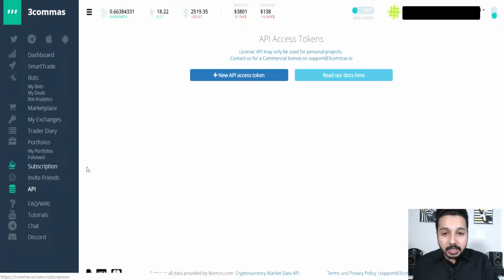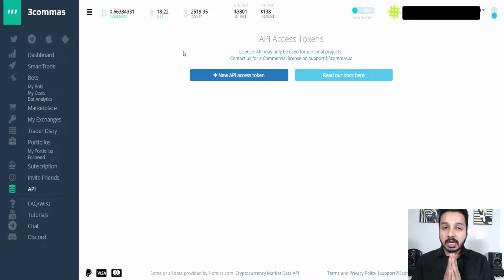On this section, you can connect your APIs, and we will have a separate video on this, on how you can connect your API, and I will teach you exactly from the beginning how you can sign up for this and how you can connect your trading exchanges to this: Binance, Bittrex, Bitstamp, KuCoin, whatever exchange it is.